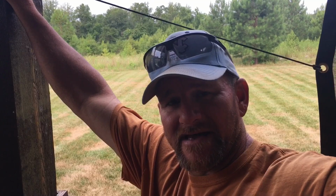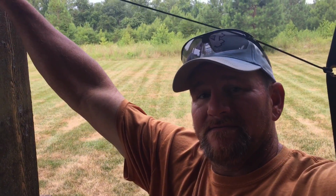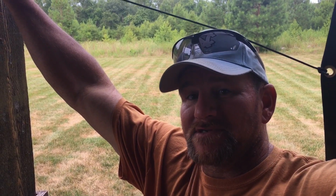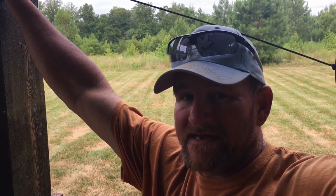On the flip side of that is brown patch. It's disease, fungus. That is something we can control. And you can see from the yard behind me, this is what you will experience if you don't control brown patch fungus. It can be devastating.